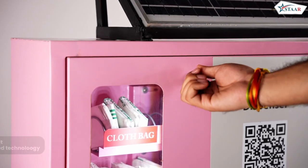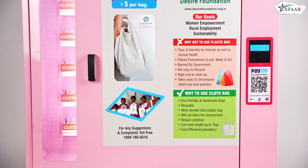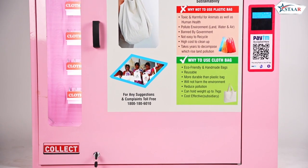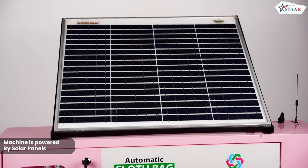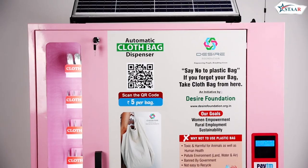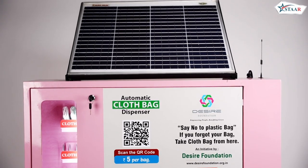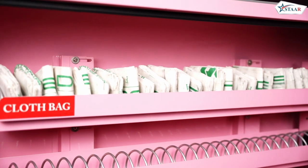Our cloth bag vending machines are built using server-based technology, enabling real-time transaction and seamless operation. Additionally, these machines are powered by solar-based technology, utilizing solar panels to generate electricity for their operation. This sustainable approach aligns with our commitment to reduce environmental impact.